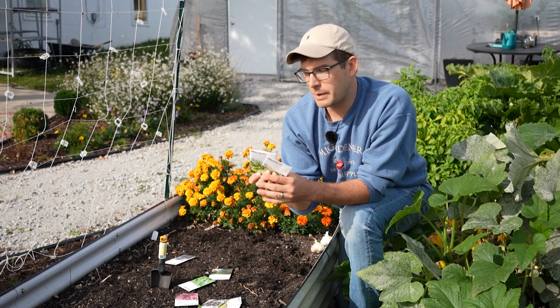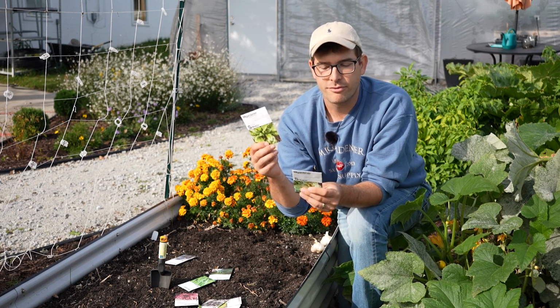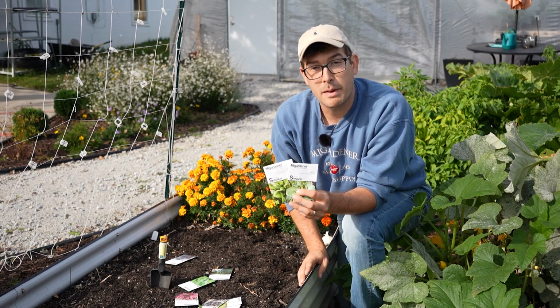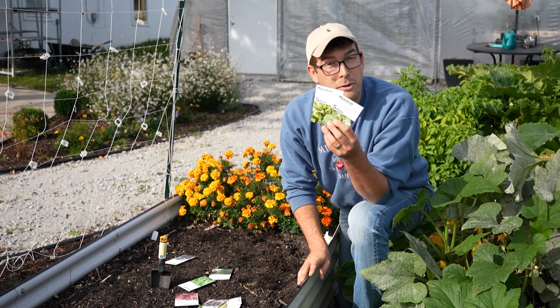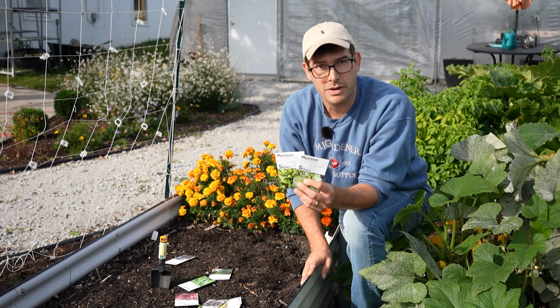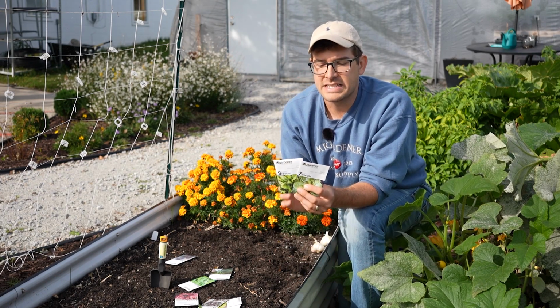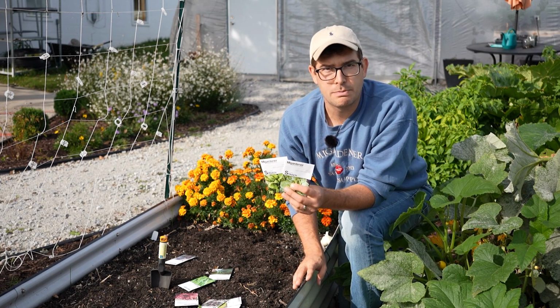Last but not least, what we're gonna be planting here is some spinach. Now we have the Butterfly and the Viroflay spinach. These are probably the most cold tolerant varieties of spinach that we have. These are gonna be used for baby spinach. Now these take about 7 to 14 days to germinate, but the caveat is that because they are so cold tolerant, we're gonna be growing them well into spring.